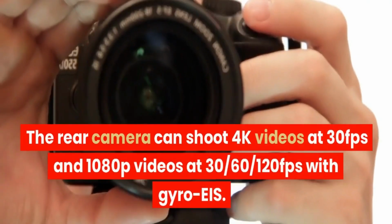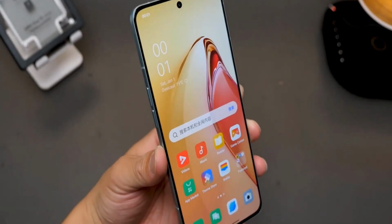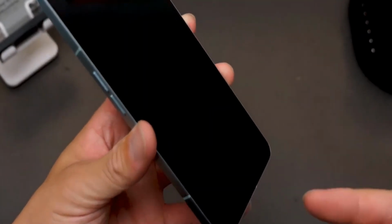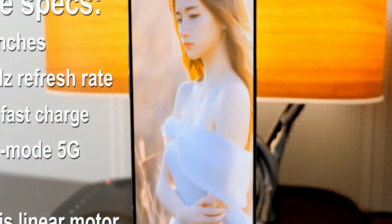The rear camera can shoot 4K videos at 30 fps and 1080p videos at 30/60, 120 fps with gyro EIS. The front camera can shoot 1080p videos at 30 fps with gyro EIS.